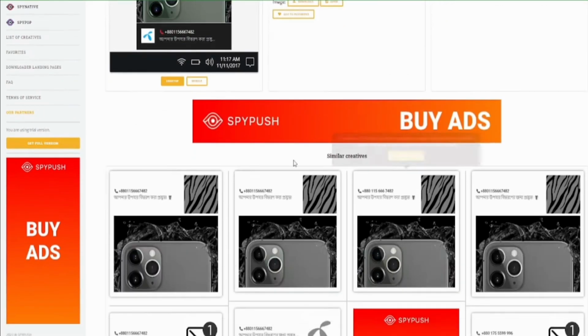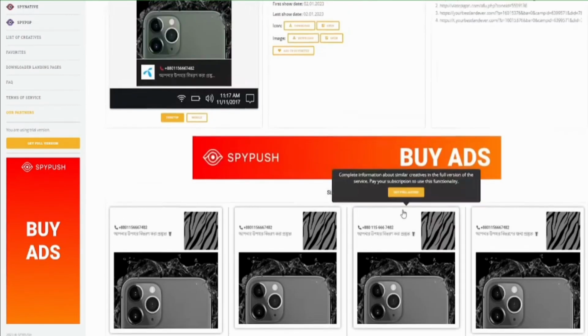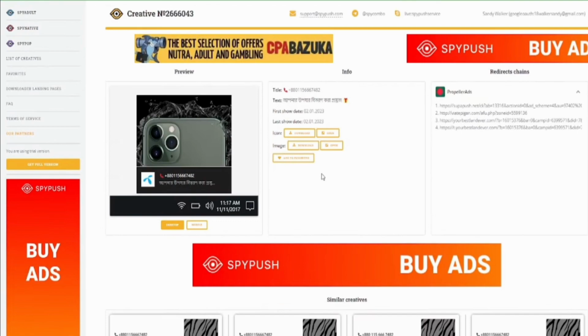I discovered this iPhone advertisement, but I don't like it because I don't think it will go well. This website has a wonderful feature where you can find additional creatives that are comparable to this one that you can use. Consequently, this is the one that I like.